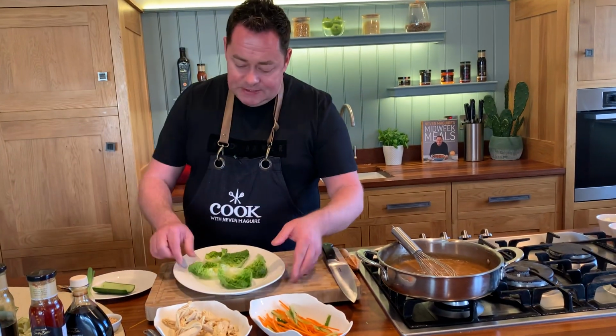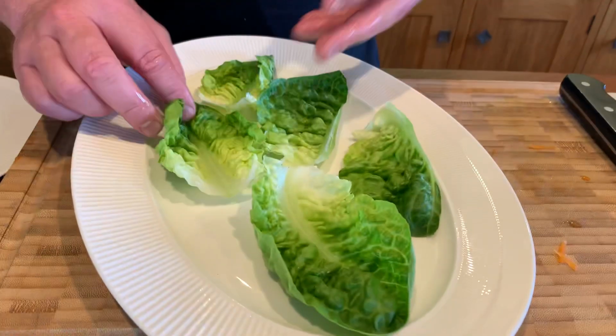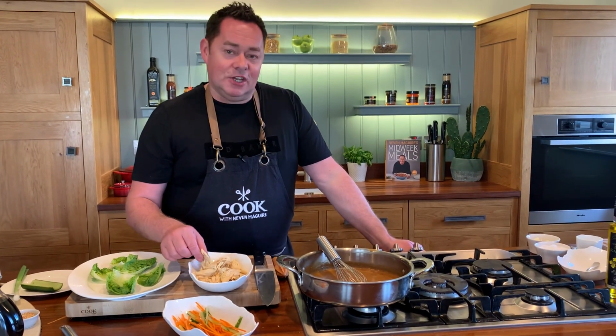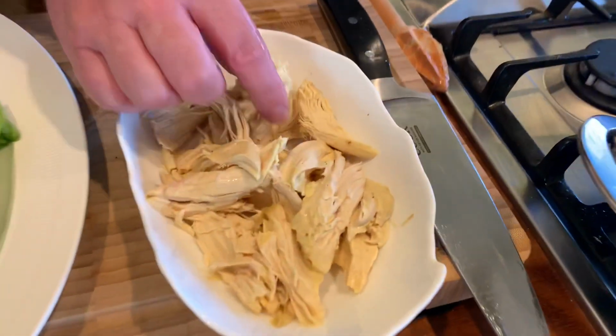Okay, this is baby gem, or cos salad should I say. I really, really like this. There's a lovely little bit of texture and crunch. I just got this in Dunnes Stores, grown in Ireland, which is great. And then this is our corn-fed chicken. So you saw me using the corn-fed chicken, but this is the full chicken that we roasted just earlier on today before we did the video.